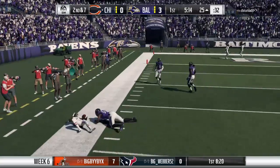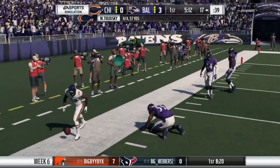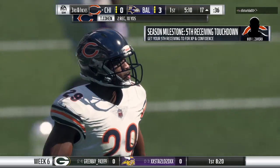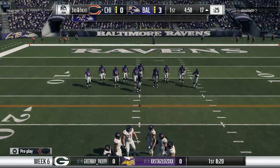He's going to dump that off to his running back, Cohen. And he'll get it down this time to the 17. It's a gain of 7, and that's going to make it third down and less than a yard.